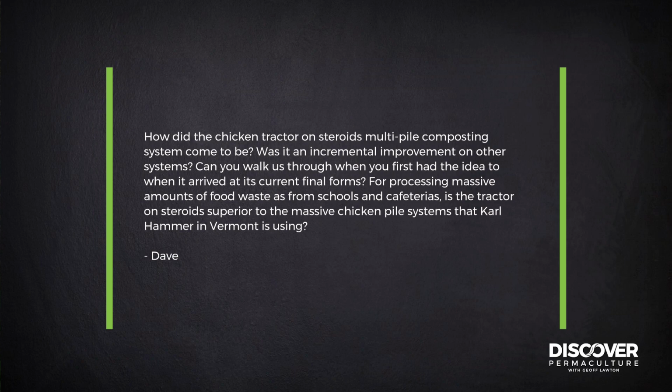The next question is from Dave. How did the chicken tractor on steroids multi-pile composting system come to be? Was it an incremental improvement on other systems? Can you walk us through where you first had the idea to when it arrived at its current final form?